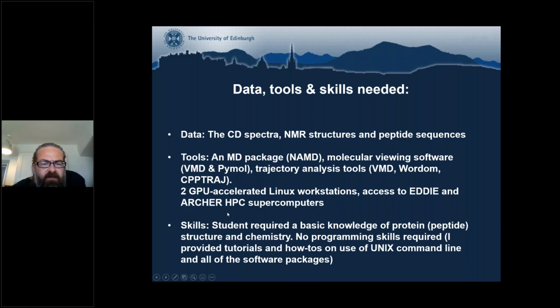In terms of skills that the student needed to come with, the prerequisites were not too stringent. The student did obviously need to have a working knowledge of protein and really peptide structure and chemistry. But for this project, although it was purely computational, no programming skills were required, and I provided tutorials on how to use Unix command line and all of these software packages.